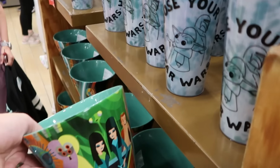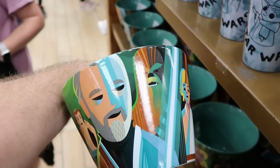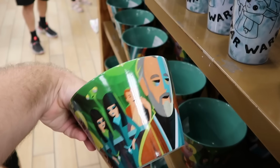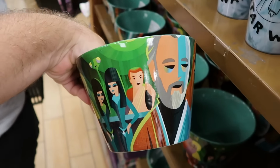Also to go with the Star Wars Jeff Grantino line, they do have these really nice ceramic serving bowls with Luke Skywalker. We have a Chewbacca. Let's see who else we have on there. Even Han Solo's on the backside. These are now $8 from $35.